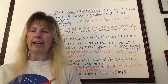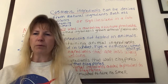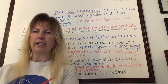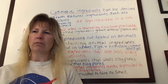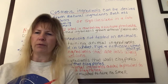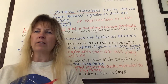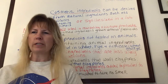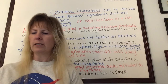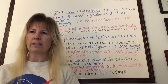So think about hyaluronic acid. That's an ingredient used to bind moisture, and it was originally derived from rooster combs. But now we produce this ingredient synthetically in a lab. And we do that because when they derived it from rooster combs, it would be an allergen to certain people because of proteins and such. Now, since we synthetically make it, it's more stable and has more effective water binding properties.